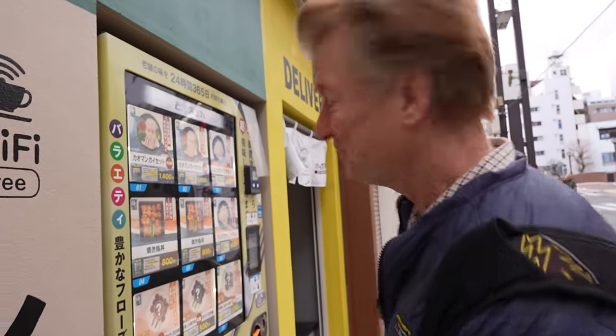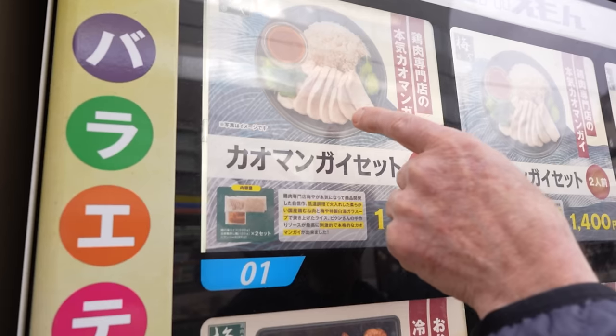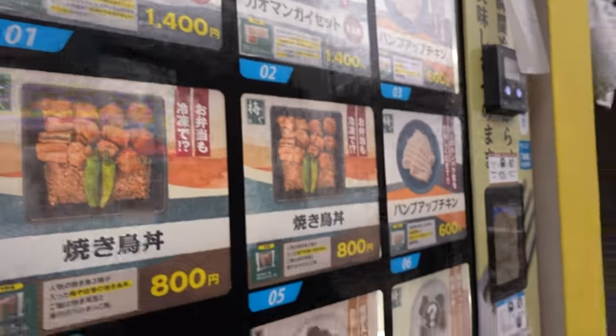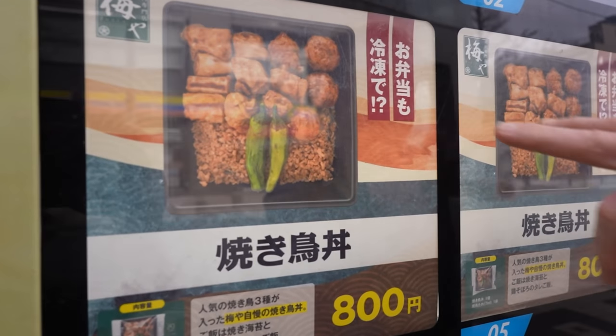Today I am at a meat shop and they have got a vending machine right here. 24 hours, 365 days a year. There's some meat. It's like a plate lunch, looks like, huh? Comes with some veggies. Let's see what's available here. Those are available. It's got some other types of bentos, which are sold out, unfortunately.